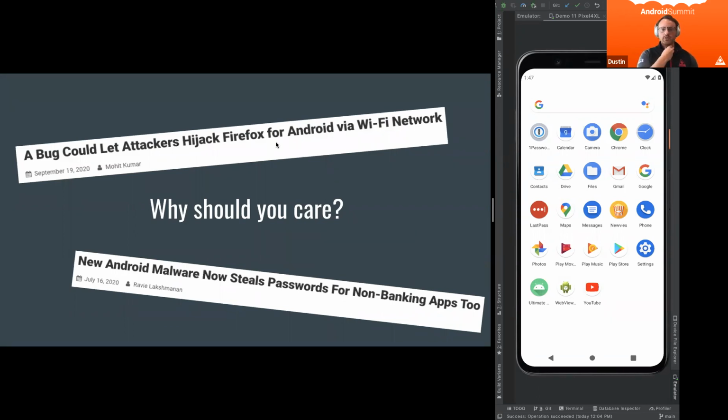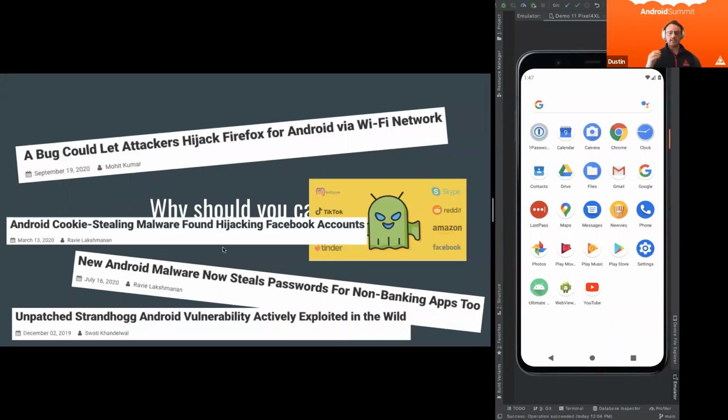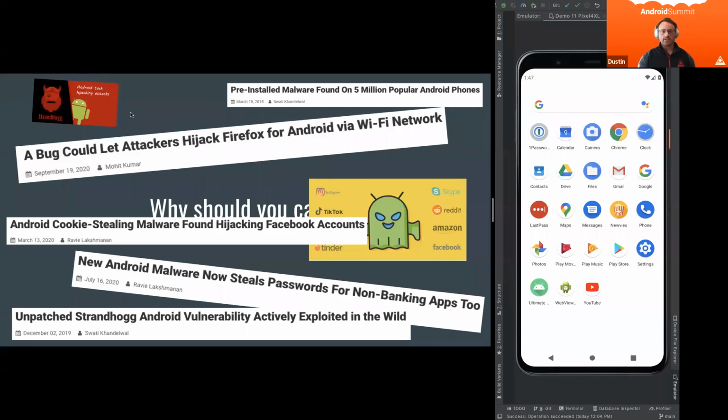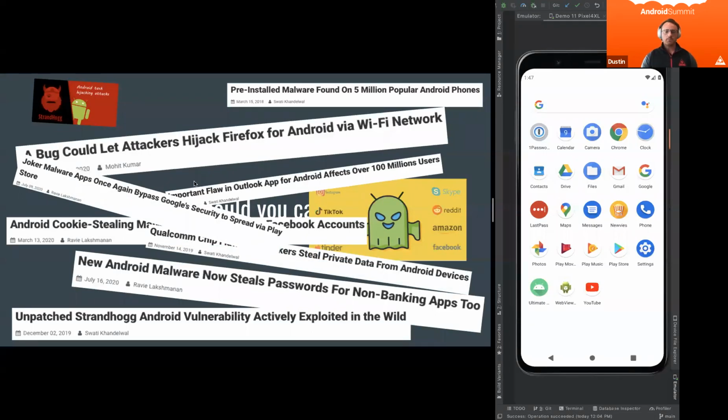The hijack of Firefox for Android via Wi-Fi network, a super nasty one, just happened in September, so last month. I'm just going to click through these, but it's pretty nasty. Obviously, these are a lot of bigger name apps, but it doesn't matter: if your app's on the Play Store, you're a potential target. StrandHogg is a very nasty one. We'll talk about how it's accomplishing what it's doing. I think 2018 is the oldest one, but the rest are 2020 and 2019. These articles happen every week, every month. I know you see them. So this is why we should care.